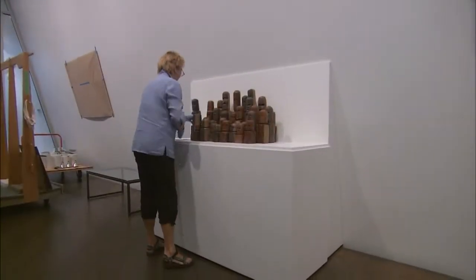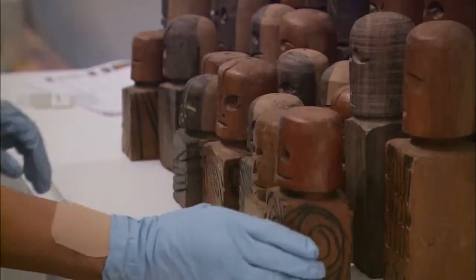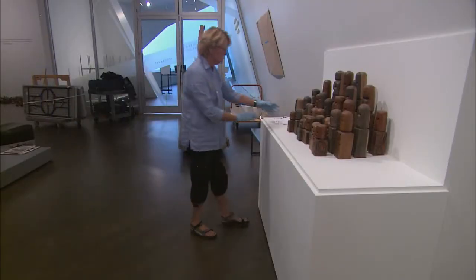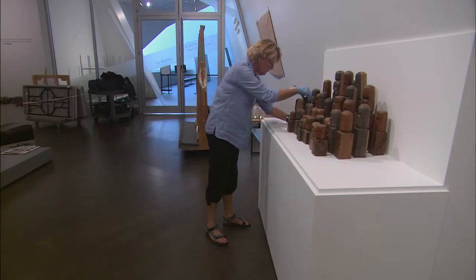It is a complete joy to hang his works, whether they're hanging, whether they're on platforms. There's no one right way to do it. Most artists have a particular way that they'd like the piece to be seen. They create it in a certain way, and they like it presented in a certain way. And El encourages everyone to shape the pieces as they see fit for their spaces.